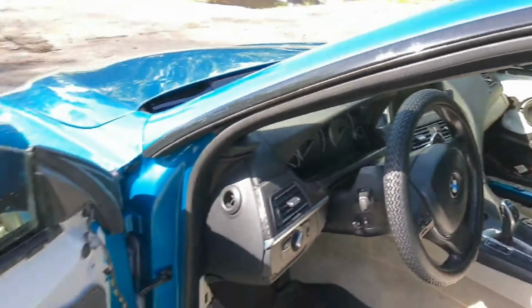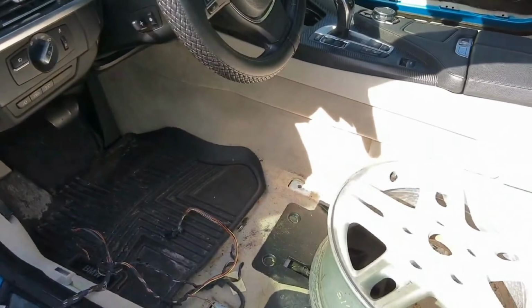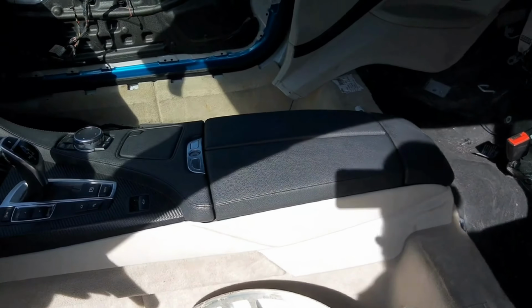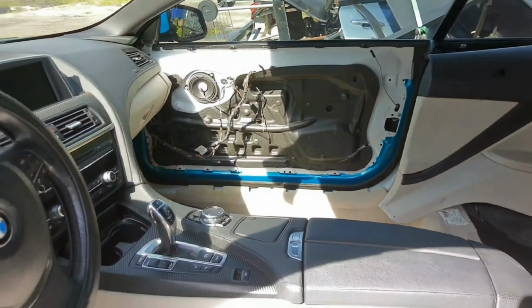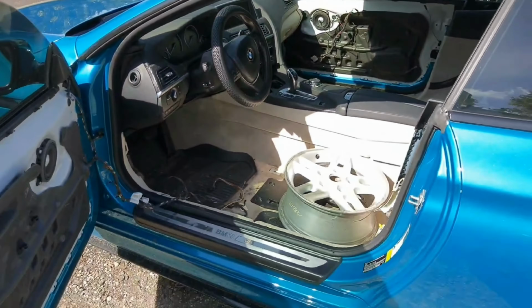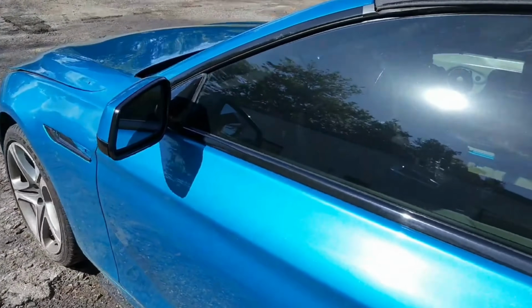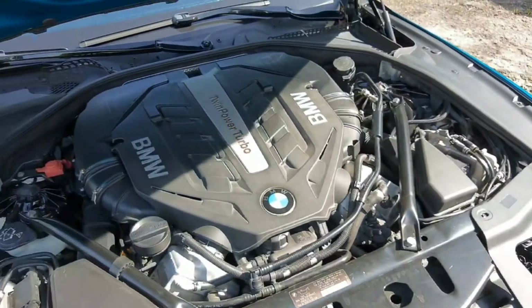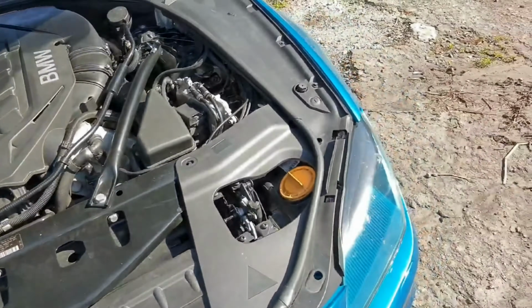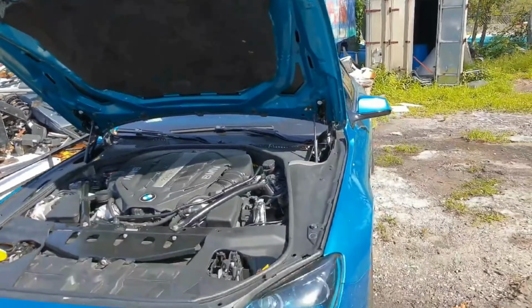Man, that's weird. So the door panels are missing, both seats are missing, and the rear seat is missing, and everything else is in good condition, guys. The windows are busted out. Yes, sir. No, everything looks intact under the hood. Nothing really looks moved or touched.